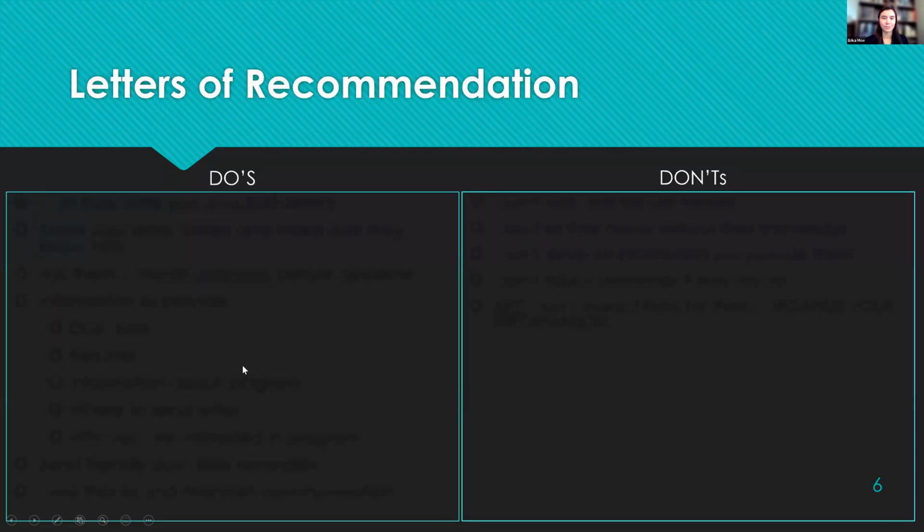And then another source of questions is the letters of recommendation. And we've put this into the do's and don'ts. The first thing you need to do when thinking about letters of recommendation is first you need to find out who you want to write your letter. And a good way to start thinking about this is, can these people write you a good letter of recommendation? And this isn't an easy question to answer.